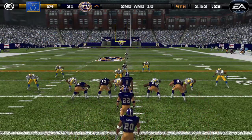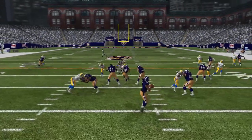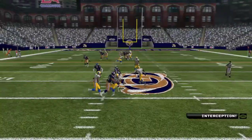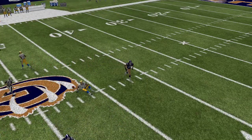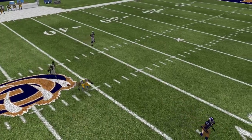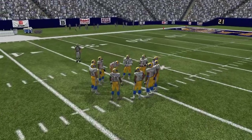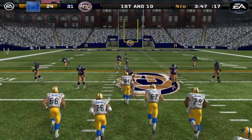Sanders in the backfield tucks it away, fakes the handoff with the pass, and it's, oh no, picked off. Number 47 takes it back. Keith Bostic gets a hold of it, the same guy that was victimized on the goal line last series. Comes up with the pick. After the interception, they'll set up shop at the 46.